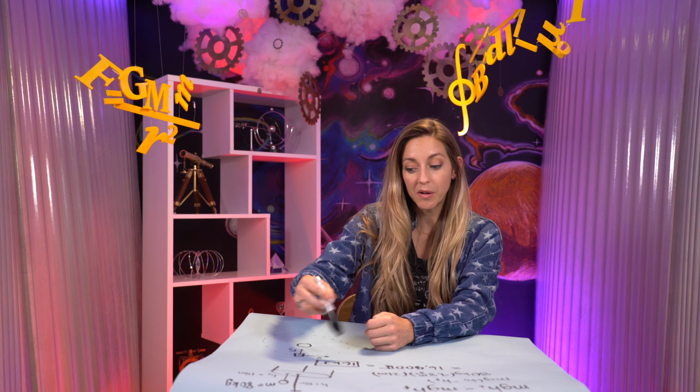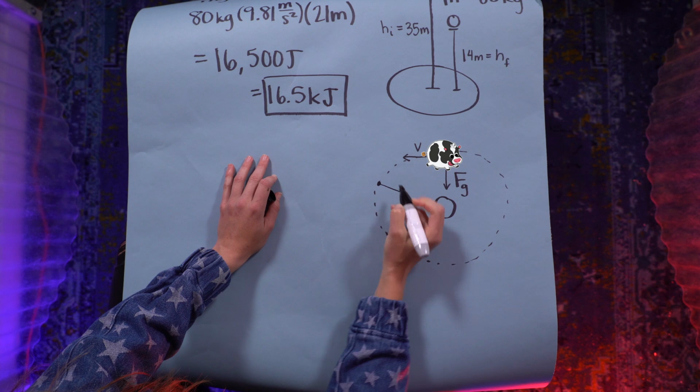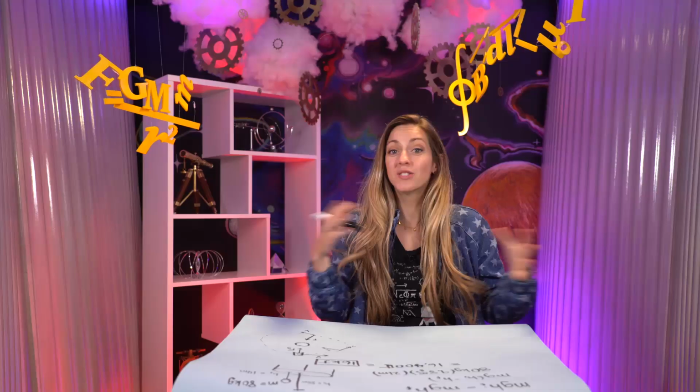It's not. She's moving in a circular orbit, so her height remains completely constant, no matter where she is on the circle. And the force is perpendicular at all times. Here's the force, velocity. At no point does the force act in the direction along the path she's following. So there's no work being done here. So gravity does no work on objects in circular orbits.